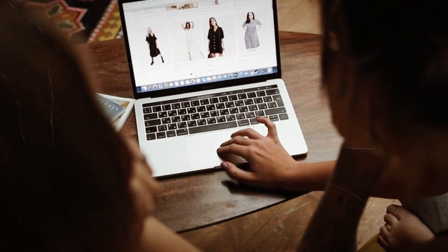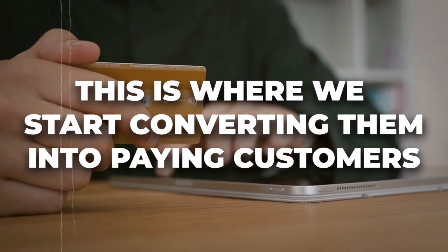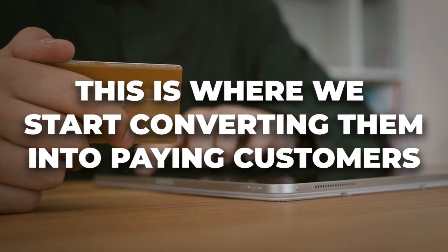They have to have some interest, that they found your product on social media, maybe through an ad, maybe through organic content, maybe they type something in Google and enter your store. They have to have that intent. Once they join your SMS list or your SMS and email list, this is where we start to really convert them into paying customers, the first-time buyers.